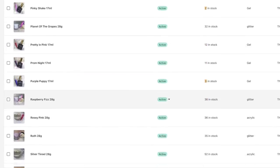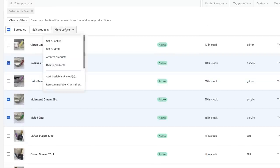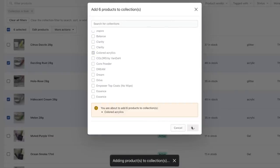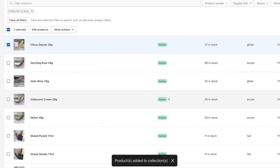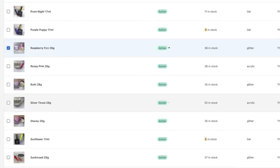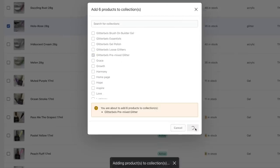So here I'm going in, I'm picking all the colored acrylics first. I'm clicking them one by one. There was only 6. And then I'm going to add to collections. So I'm going to add these to the colored acrylic collection. And then I'm going to do that for all the other products as well. The premix glitters, I'm going to add them back to the premix glitters, and the gel, I'm going to add it back to the gel.